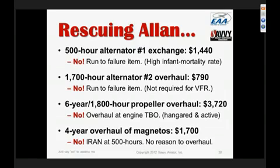4-year overhaul of magnetos, the same thing. First of all, doing anything to magnetos on calendar time makes no sense, because the magnetos don't wear on calendar time, they wear on hours. And second of all, there's no need to overhaul them. We do an IRAN, a teardown inspection. Inspect and repair as necessary every 500 hours.